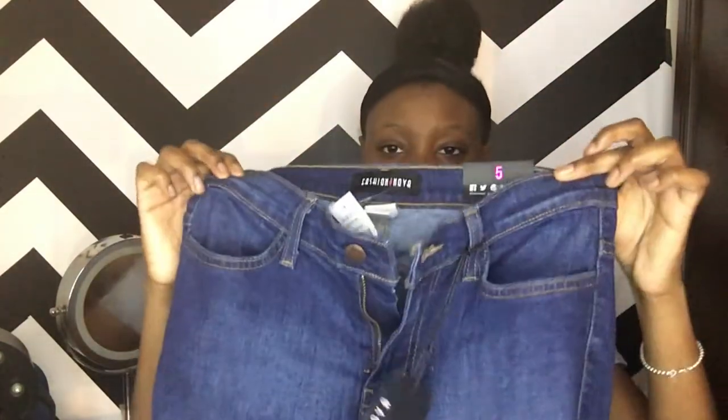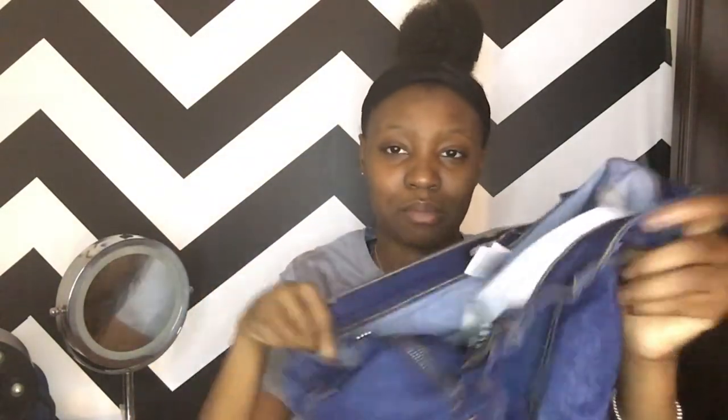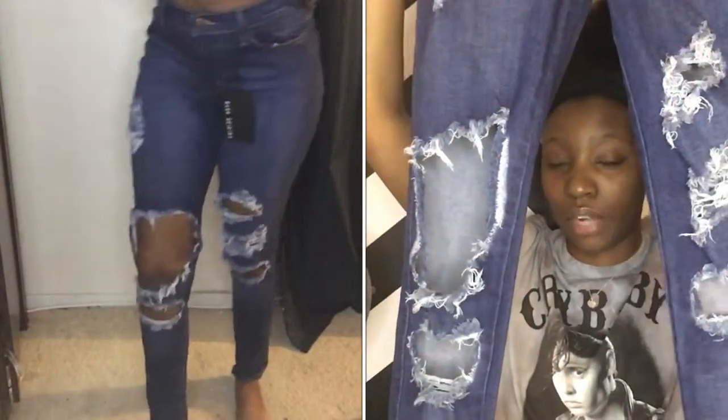All right. So this is what they look like. Get the little Fashion Nova tag on it. Get the size on it, you know what I'm saying? So they come down and they're really holey, you know? I don't really have ripped jeans like that.